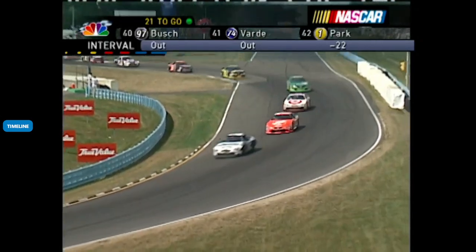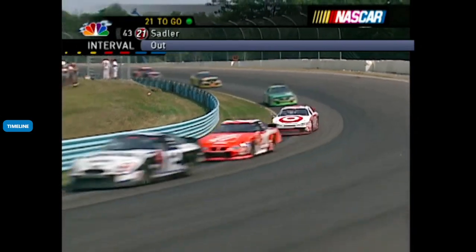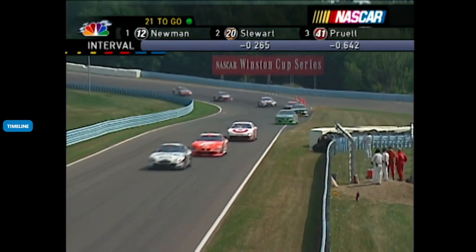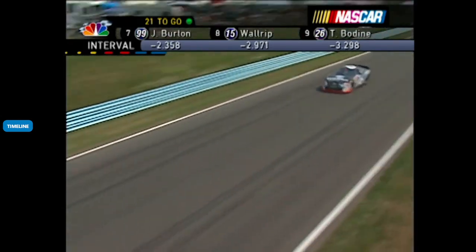There you go. And then Robbie Gordon just made a spot up on Jeff Burton there. Yeah, that was 6th place he just took. So he better get the whip out, as you said a minute ago, Wally. Yeah, because it's going to get tougher to pass these guys. Getting around guys closer to the front, it's going to be harder and harder to make those passes.